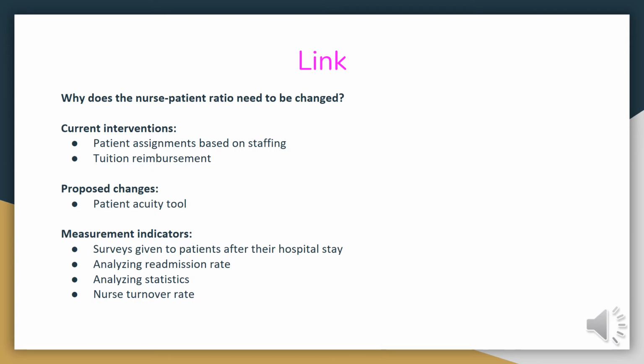Why does the nurse-patient ratio need to be changed? This problem affects all nurses. By increasing the number of nurse staffing, it will lead to safer and better patient outcomes. Current interventions include assignments are currently based on staffing, which can be negative for many reasons.